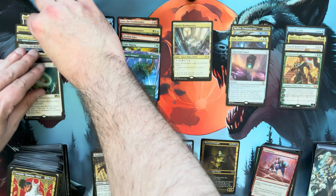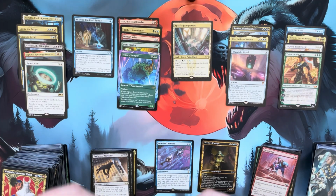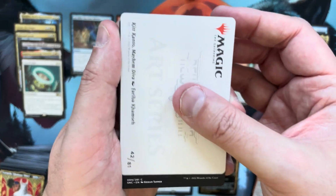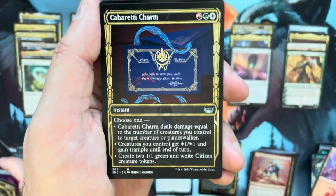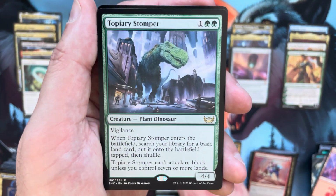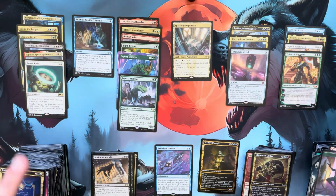So we are 3-3. We have 6 total list hits. 3 Stranger Things. Whoops. And 3 non-Stranger Things. We have 3 packs left. Glamorous Outlaw, Cabaret Charm. Rare isn't sure. Top Area Stomper this time in the non-border list is a regular treatment. And a foil common Glamorous Outlaw. 2 packs left.